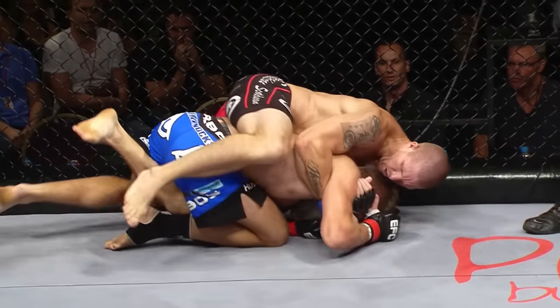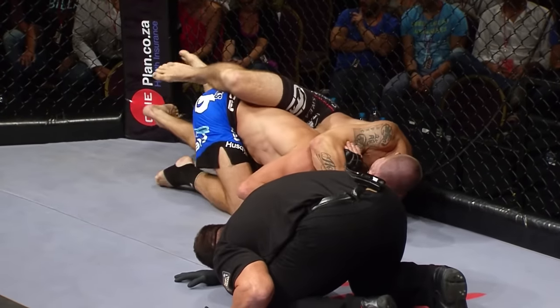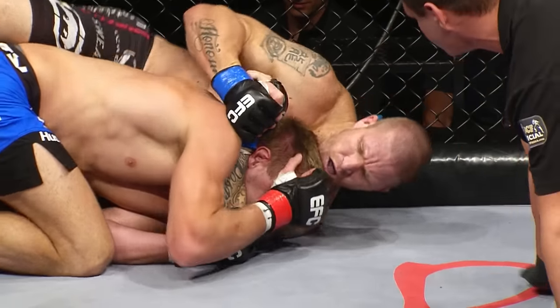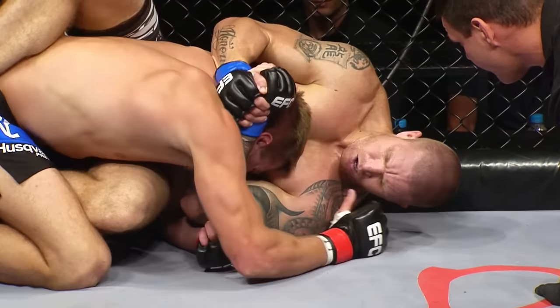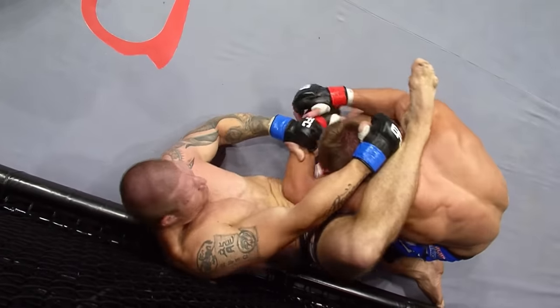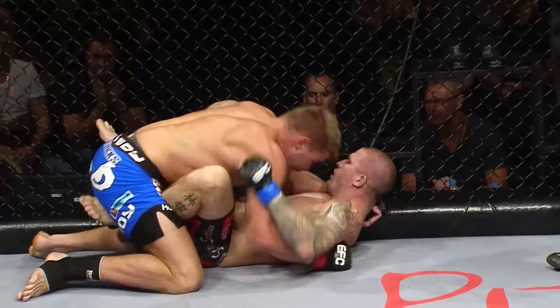There's been enough scrambling. And again, now goes for the back. It looks like that might be in. Hawkey's got this locked up. Dricus gives a thumbs up to the referee. He's fine. Chin's tucked in at the moment, but this is painful. That's all you've got to do: you work to get on the back properly, get that arm underneath the chin. Dricus manages to power out of it. Now Hawkey's going to try and set up for a triangle. Seems like he's escaped. Comes over the top.